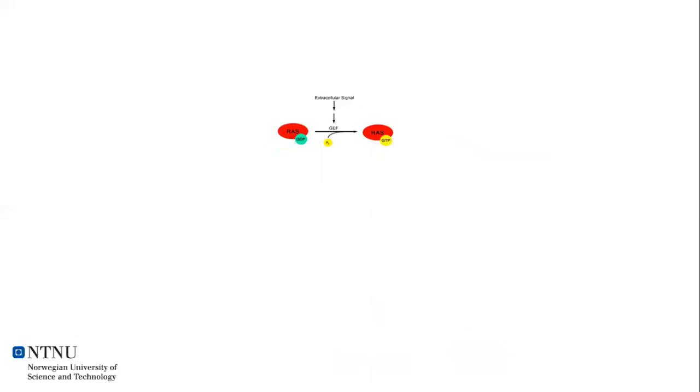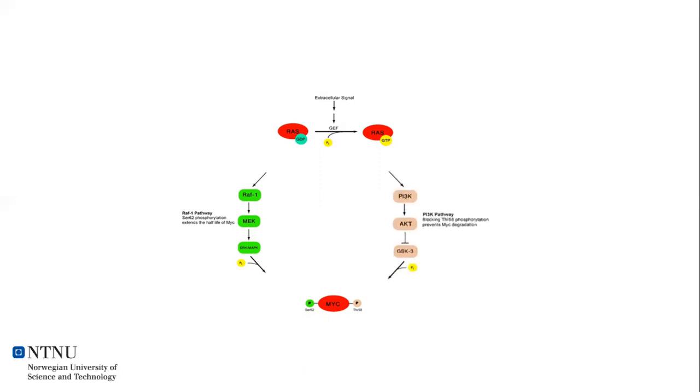Both RAS and MYC are considered undruggable targets. Furthermore, RAS has also dual control over MYC via two independent signaling pathways. First, RAS phosphorylates MYC at serine 62 residue via RAF1, MEK-ERK in this order, extending the half-life of MYC. At the same time, RAS signals through PI3K and AKT in this order to block the activity of GSK3, preventing phosphorylation of MYC at threonine 58 residue and preventing its proteolytic degradation.